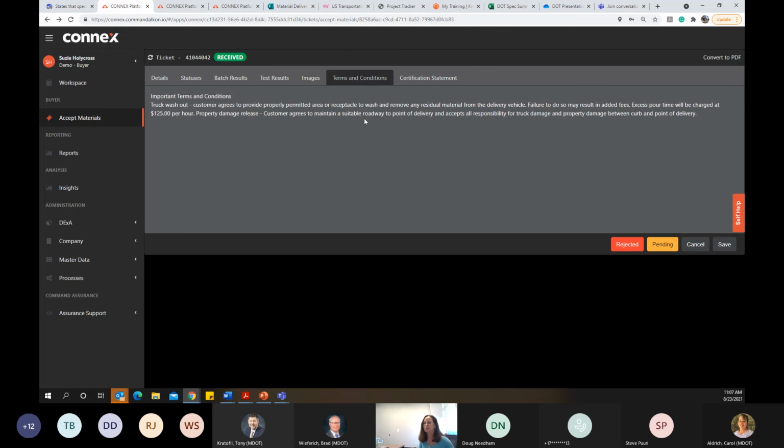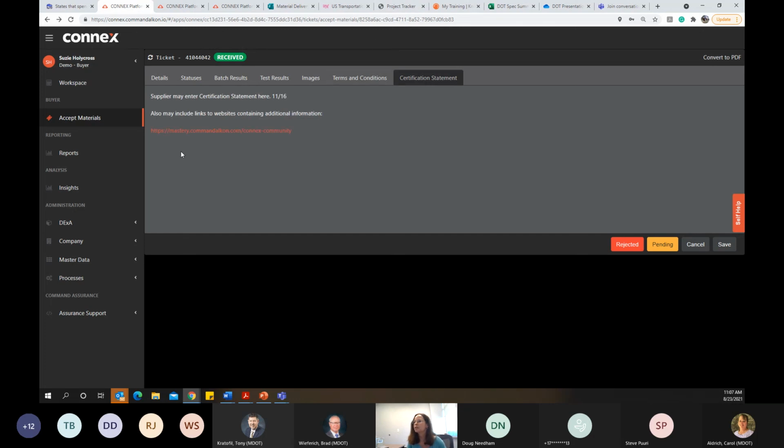Terms and conditions, this is basically going to be the kind of legalese text that you usually see on the back of a printed ticket. And Jordan had mentioned certifications earlier. We also include that information on here. Again, this was a result of DOT requesting that this be available on each ticket. So that information is captured and displayed as well.